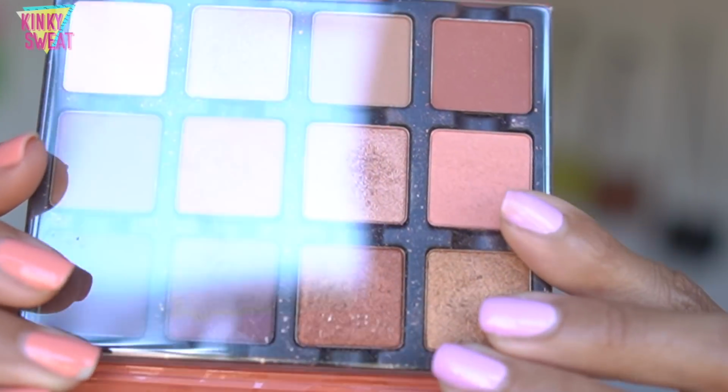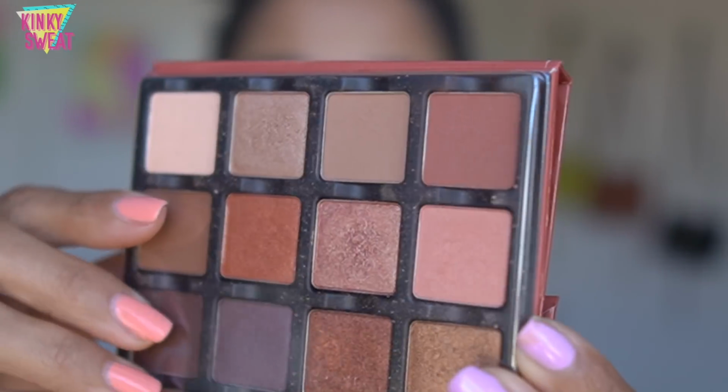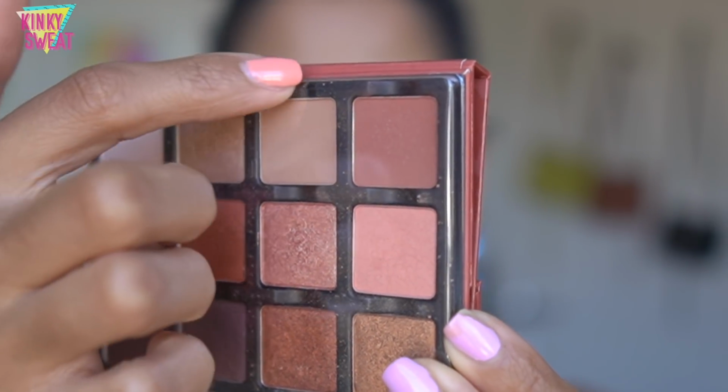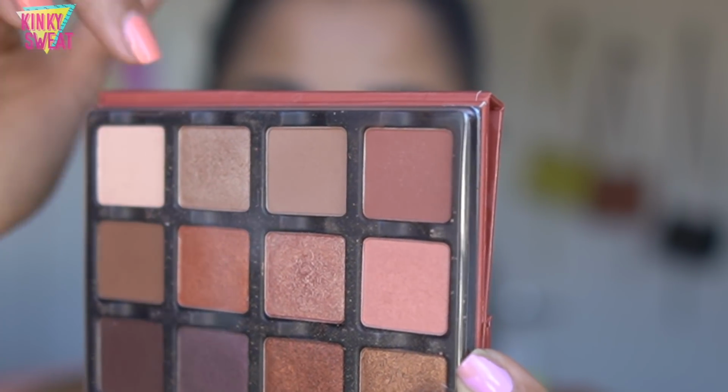It's smaller, it mixes the mattes and the metallics, where usually the Pro palettes you either get just all mattes or all metallics or all satins. You get multiple textures in one palette, but the Pro component comes in with the fact that the frame is magnetic. You have grooves within it, so you can pop out these pans and switch around the same size pans from different Entendu palettes and create your own.